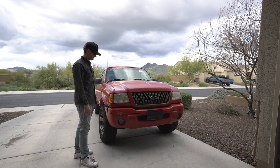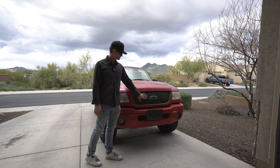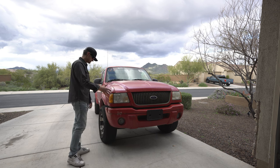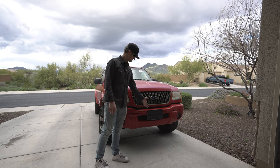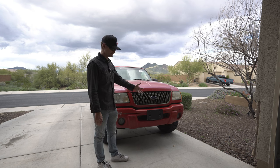It's got character. I think this used to be black. But again, character. It's part of the Edge personality. It's edgy, right? It's got a front license plate bracket, which is worthless. I don't know why they put those on there. Just makes the whole thing look ugly.